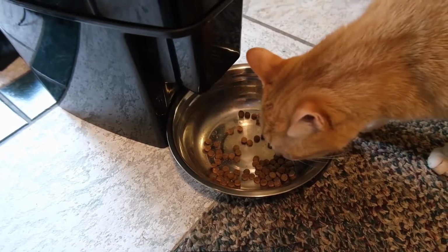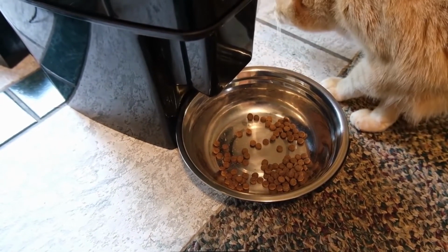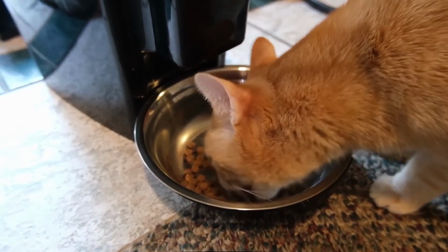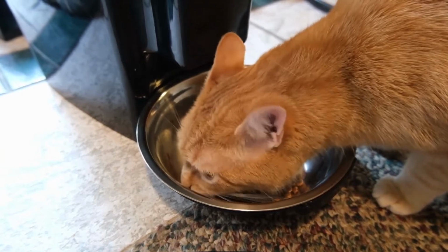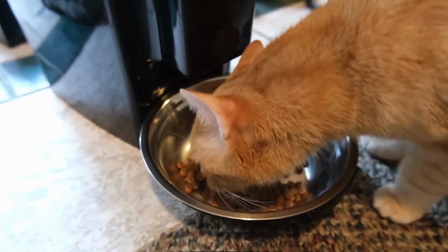Now, my cats don't usually eat dry food, but I did let them go for it a bit in order to test this particular feeder. Their first reaction to this feeder was some apprehension. I think they were kind of scared of it, and they continued to be a little bit nervous around it for a while. I think that this feeder, out of all the feeders I tried here, was the most intimidating for my cats.